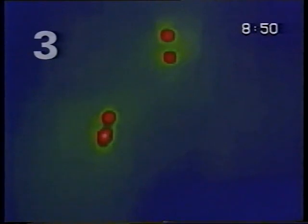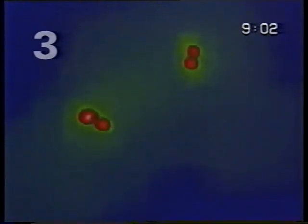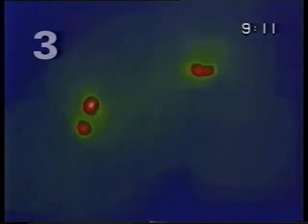Observations of very young stars show that almost all of them are in at least binary systems. Many of them are in multiple systems, that's to say they have more than one closely bound companion. What we see happening now is the binary system on the right-hand side is about to merge, so the two stars combine to form a single star.